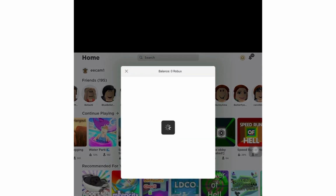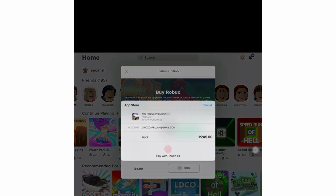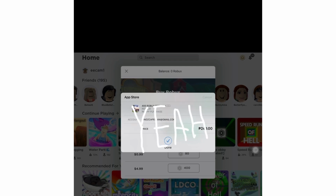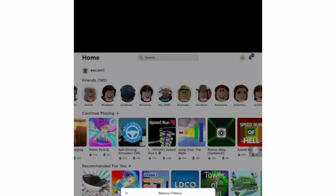So we are going to be buying the 400 Robux. I'm gonna buy the Robux. So this is the Robux. It's for 249 pesos. So let's pay. Okay, let's do it. Oh my god, I'm so excited! Let's wait. You're all set. Yay!